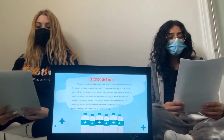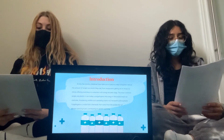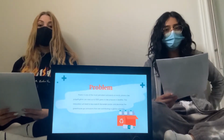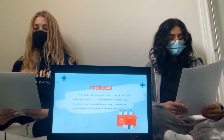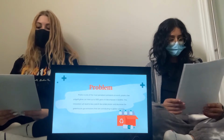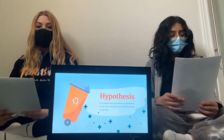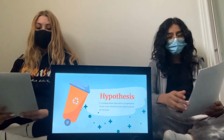Polyethylene is made from chemicals that come from the production of planet-warming fuels, contributing to global warming. Plastic is one of the most persistent pollutions on Earth. Plastics like polyethylene can take up to 1,000 years to decompose in landfills. This innovation will lead to less overall discarded plastic and decrease the greenhouse gas emissions that are contributing to global warming. If a biodegradable alternative to polyethylene can be made, then the world's overall pollution will decrease.